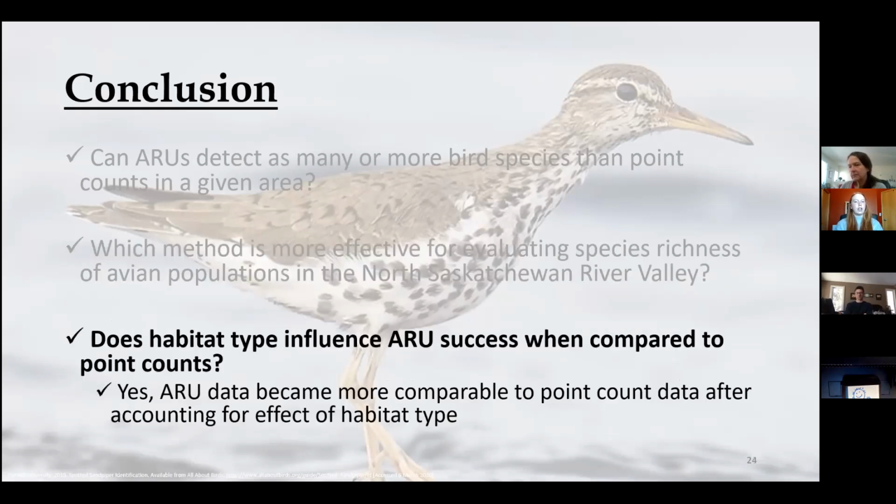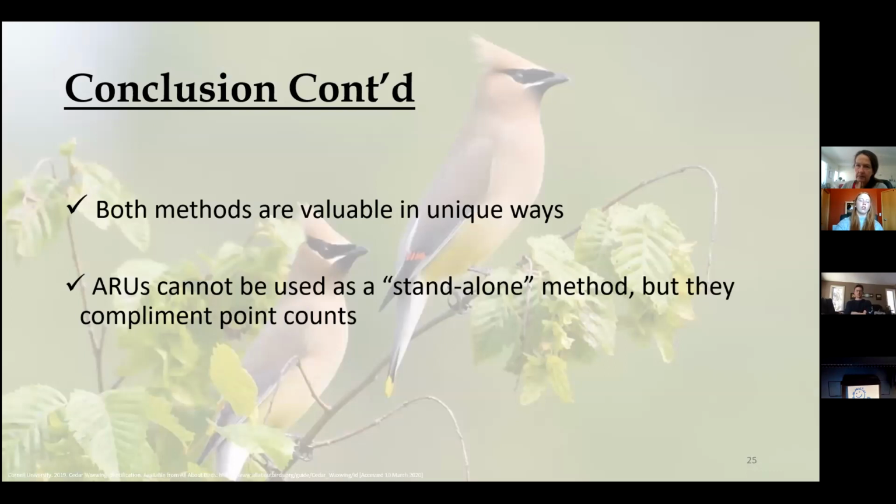And does habitat type influence ARU success when compared to point counts? Yes, absolutely. The ARU data became way more comparable to the point count data after accounting for the effect of habitat type with my habitat mapping. So in conclusion, both methods are really valuable in their own unique ways. I would say at this point, ARUs can't really be used as a standalone method, but they do complement point counts really well and just kind of supplement information maybe where point counts are lacking a little bit.